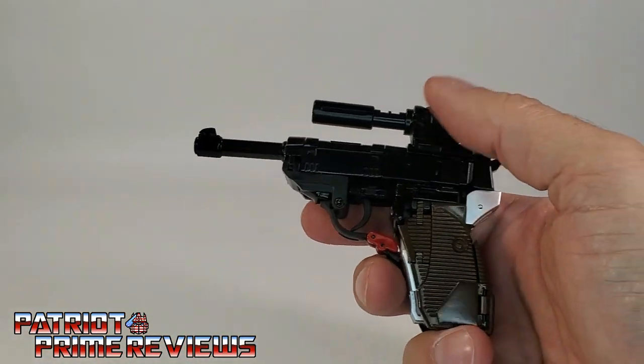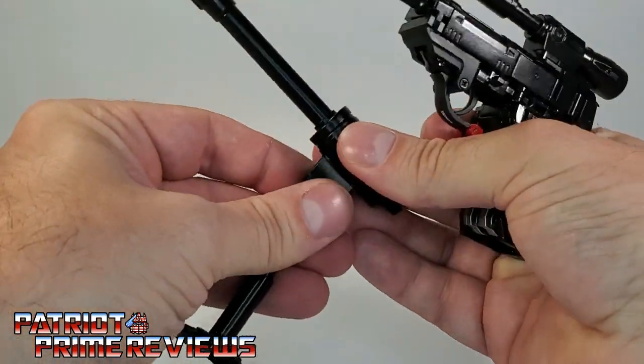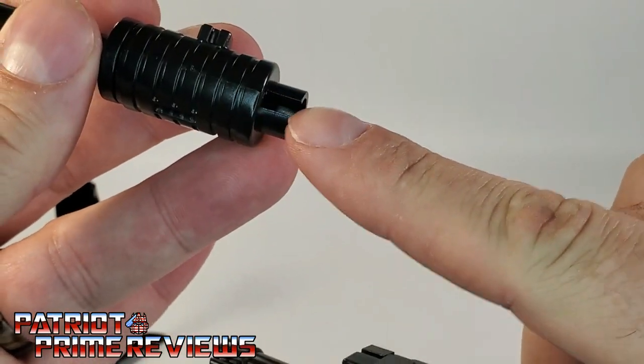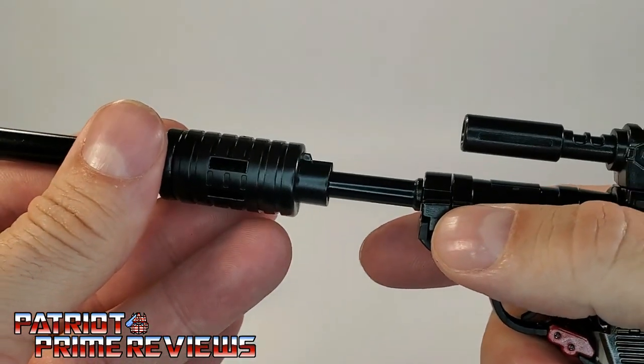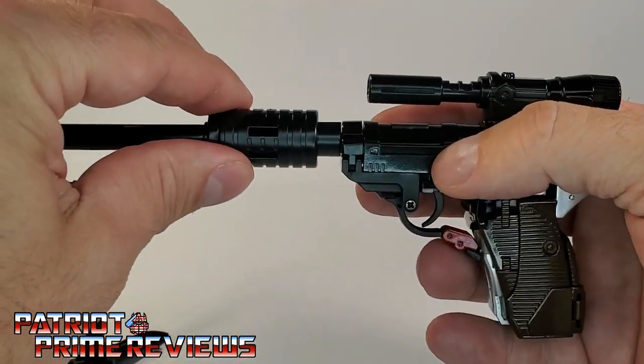So now, let's go ahead and bring in the pistol accessories, still in cannon mode. Just unpeg this, you wanna look around. So you've got the slot right there. That's where the sights will fit. And that is a nice tight fit right there.